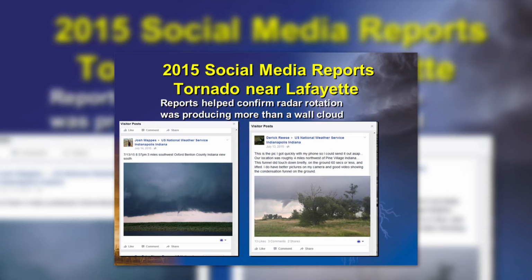And so pictures that are sent are great. That provides that visual for our meteorologists so they can apply that visual to their conceptual model in their mind of what this storm should be doing based on what they see on radar. And it helps them in that warning process.